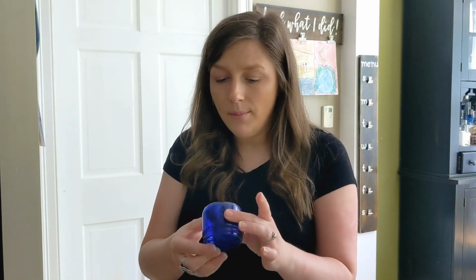So I'm going to start by showing you some of the more rustic farmhouse finds that I got. Now, if you don't have a rustic farmhouse, these are still great finds for you, but I tried to sort of group these in a way that might interest some people.